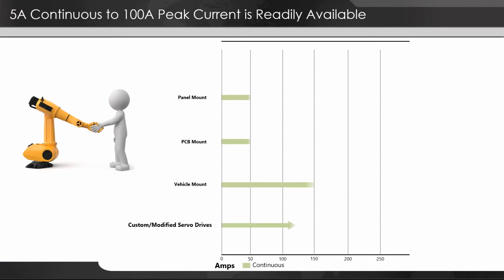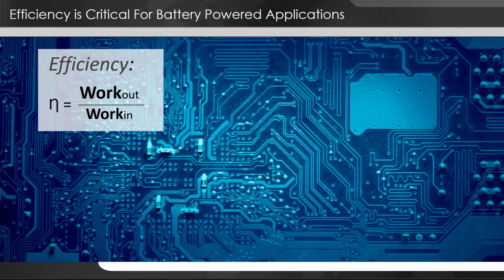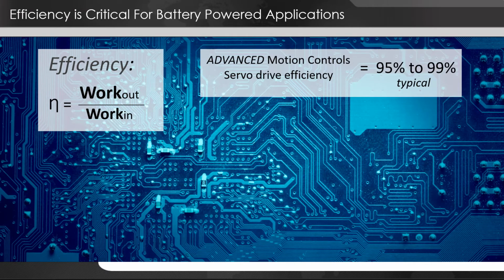Almost everyone wants more torque, which really means they need more current. Anywhere from 5 amps to 100 amps is a typical requirement and can easily be satisfied with our standard product offering. Even higher currents are available with some of our products like our vehicle mount drives. High current output is needed for axes like traction wheels on an AGV or the base joints on a robot arm.